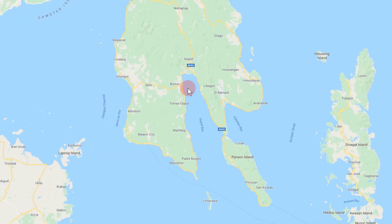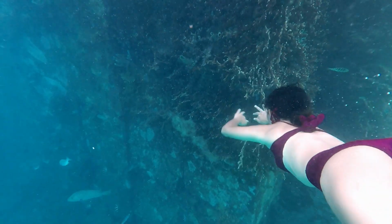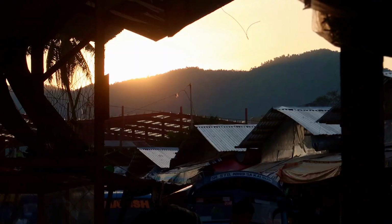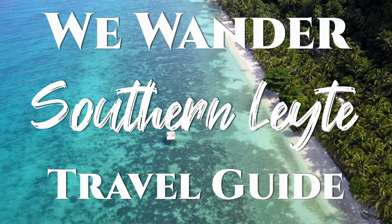In 2019, I lived in Bontoc near Sogod for 2 months, just going out to explore and find new spots. Today, I'm gonna break down everything I managed to see, how to get there, the best areas to stay in, and much more. This is the We Wonder Southern Leyte Travel Guide.